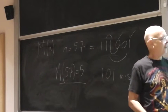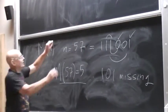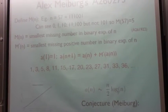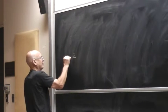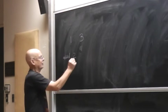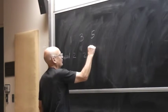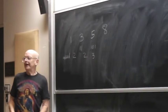So here's the sequence. Start off with 1, and every time add the smallest missing number. So we start off with 1. 0 is missing, but 1 is present, 2 is missing, so we add 2. This misses 2, so we add it, and we get 3. 3 is 1, 1. There's a 1, but we don't see 1, 0. So 2 is missing, so we add 2, and we get 5. 5 is 1, 0, 1, we have 0, 1, 2, but we don't have 3. So 3 is missing, so we add it, and we get 8. That's the sequence.